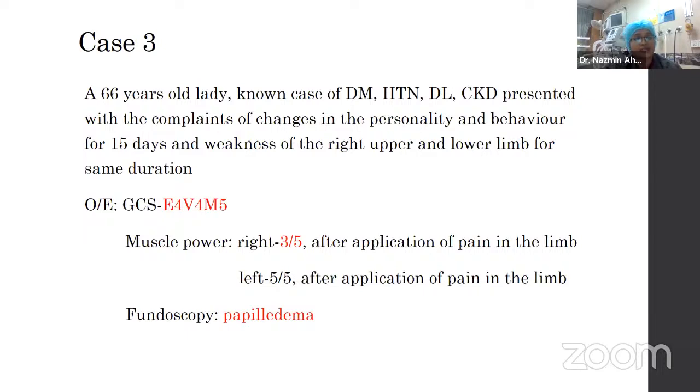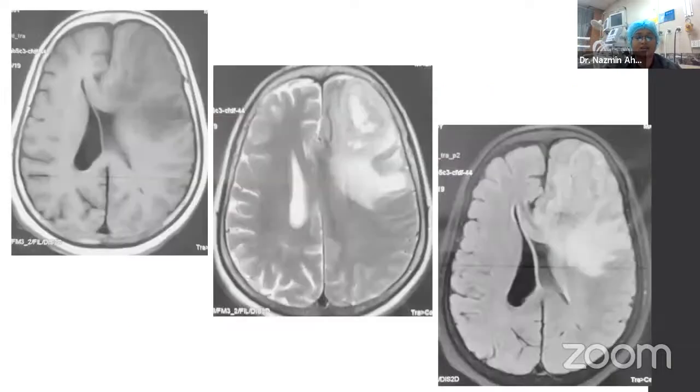So our next is a 66-year-old lady. It's a known case of DM, hypertension, CKD, presented with complaints of changes in personality and behavior for 15 days and weakness of the right upper and lower limb for the same duration. She is neurologically intact, except muscle power is 3 out of 5 in the right upper and lower limb.